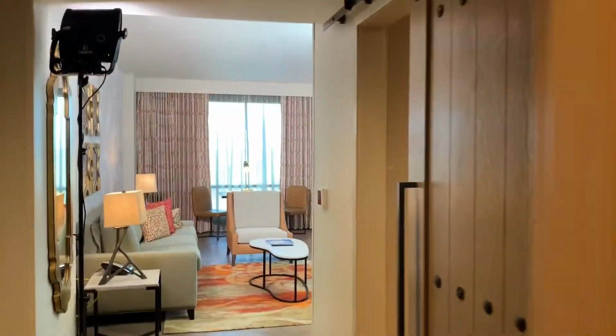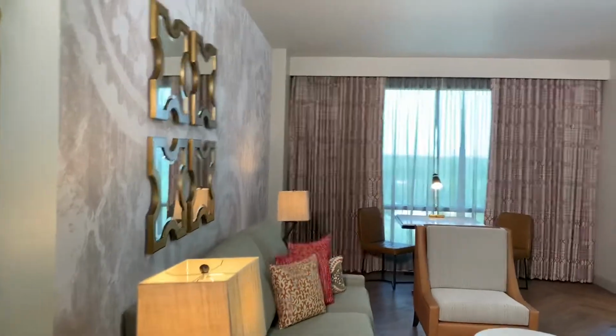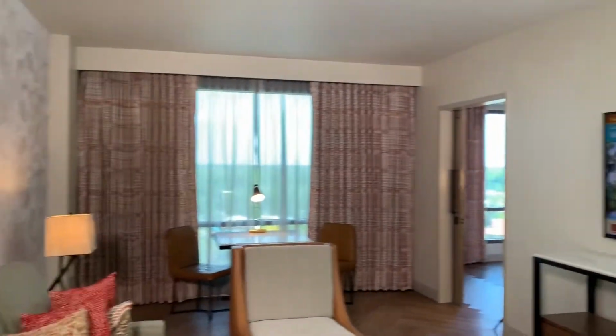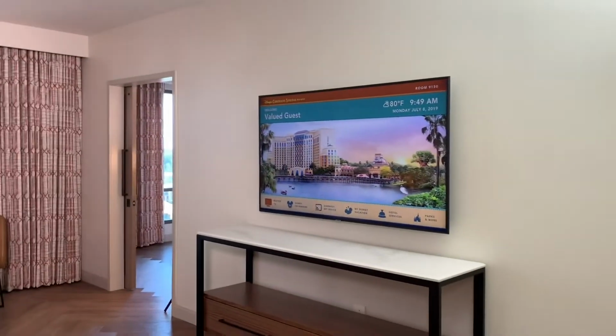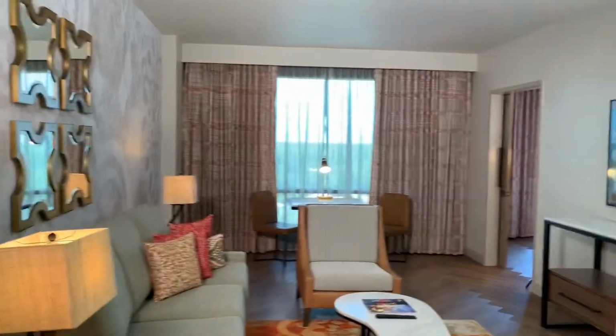All right, we are here in room 9150, and this is a deluxe suite. Now, inside of the Gran Destino Tower, there are 50 total suites, and 44 of them are these deluxe suites. So now that we've taken a little bit of a high level look, let's take a little detailed look.